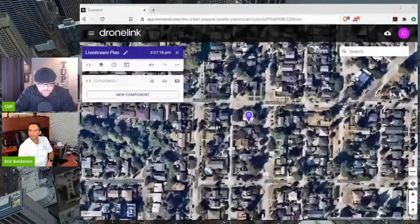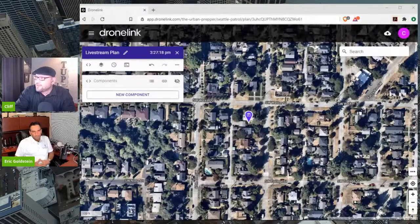So for those unfamiliar with Dronelink, if you're just tuning in right now, I have my screen over here. So this is basically what the Dronelink software will look like. I'm in a random neighborhood in Seattle here right now for this. So what he's referring to on the orbit, that basically means, let's say this is our house over here. The orbit is going to circle the house pointing towards it. And you could control what angle the drone is actually looking at, which I found to be a really cool feature. Again, this channel focuses on emergency preparedness. So if I really wanted to scout out what was going on outside of my home, for whatever reason, that was the fun component that I found with Dronelink.